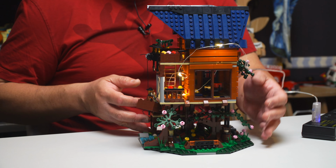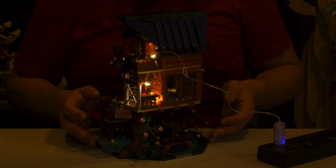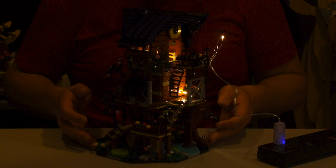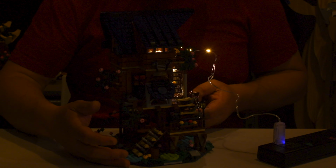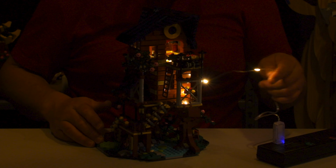Ooh. Yeah, I'm just gonna rotate it for you. Now I probably could have done it a little bit nicer instead of having a strand all over the place. But still, you're gonna have to put the strand somewhere because it's gonna come out from there.